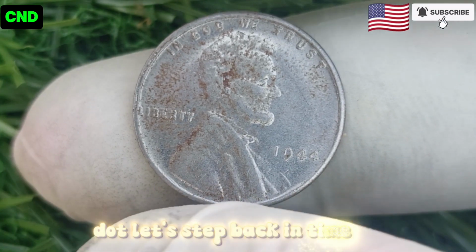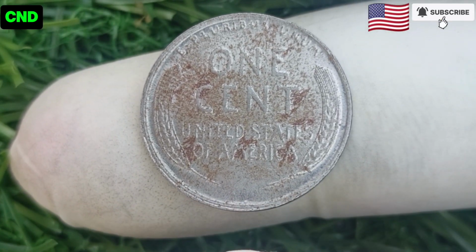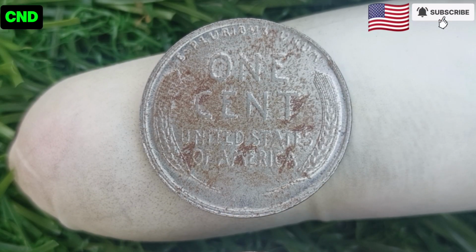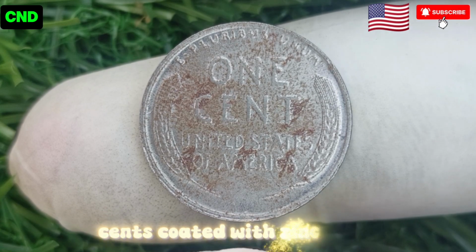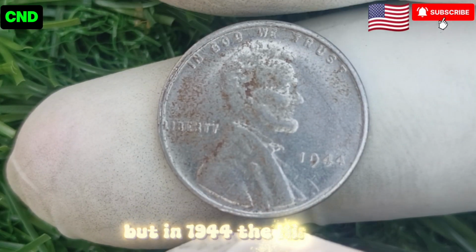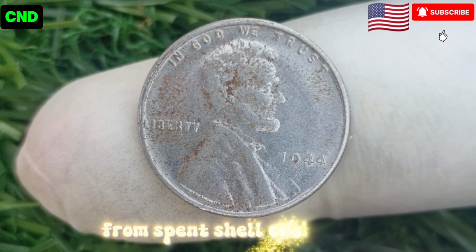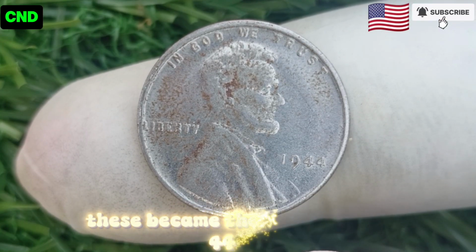Let's step back in time. In 1944, the United States was deep in World War II. Copper was desperately needed for ammunition and military equipment. In 1943, the U.S. Mint produced steel cents coated with zinc to save copper. Those coins looked silver and were magnetic. But in 1944, the Mint returned to using copper, specifically recycled brass from spent shell casings collected from military training fields. These became the famous 1944 wheat pennies with the classic reddish-brown color.